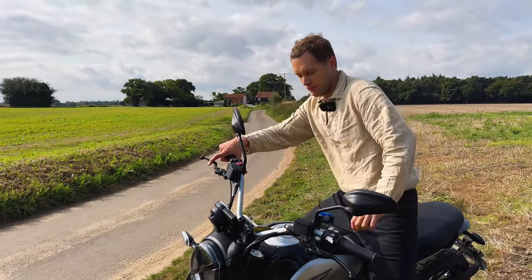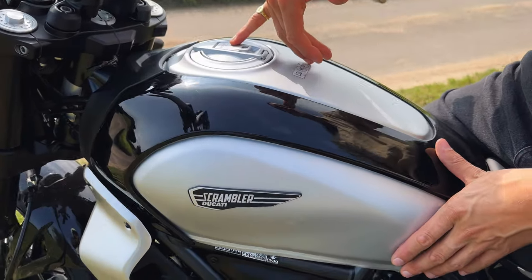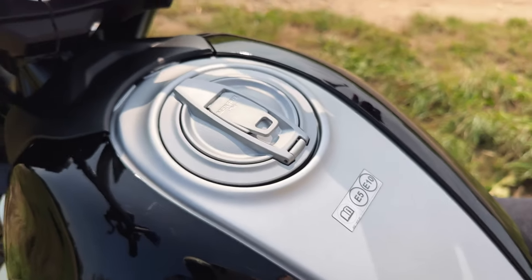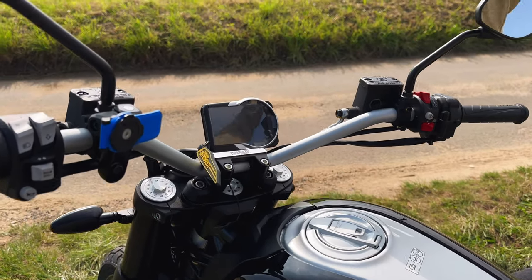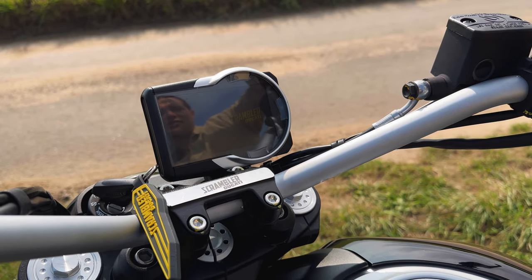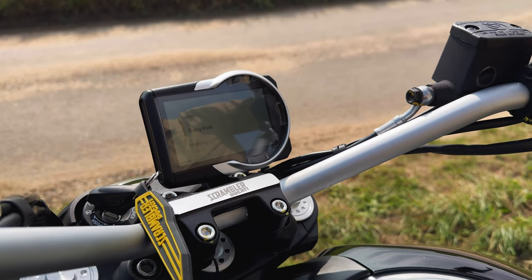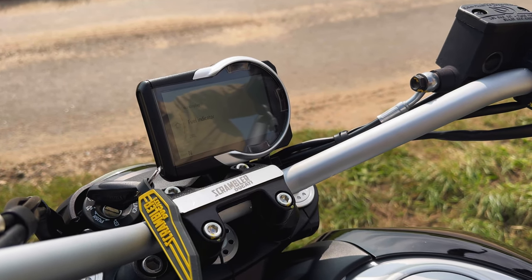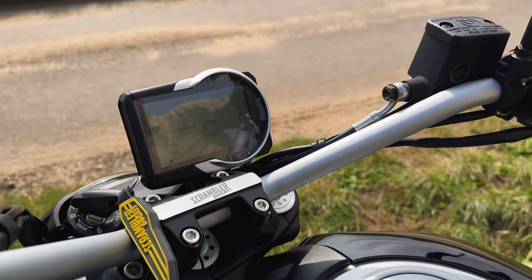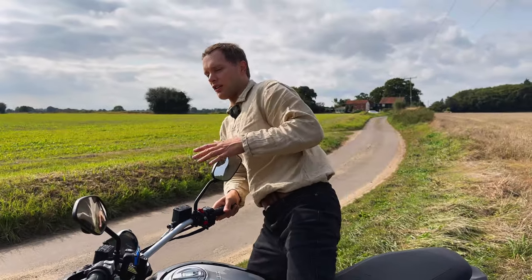Tank is very nice with this two-tone element here and Scrambler badge and nice little design elements here, such as Born Free 1962. Move on to the dash and you've got that TFT display. Pops up, beautiful looking graphics pop up. Very, very nice. And you can scroll through all of the different modes, really a lot of stuff that you can look into here, including fuel indicator, the range, etc. So everything's very nice to look at there.